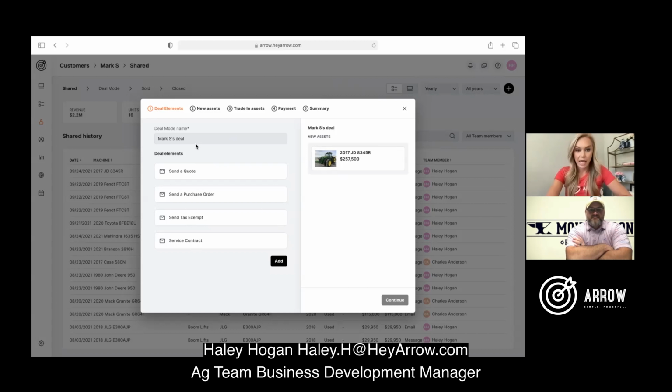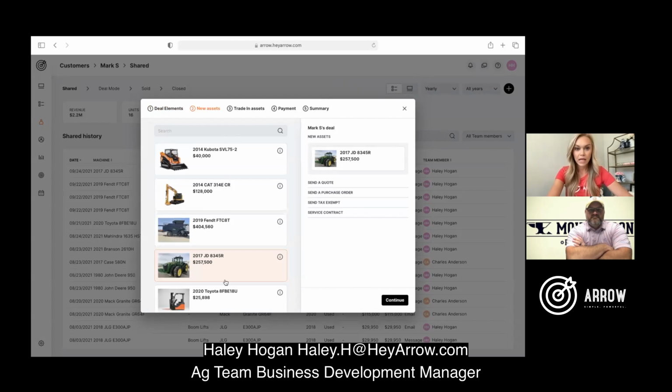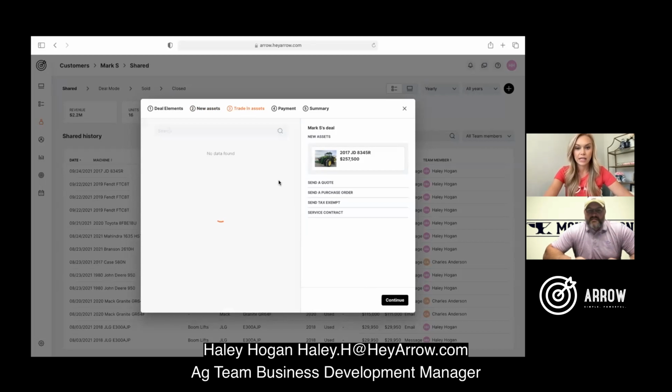Makes sense. So yeah, we're going to go ahead and send a quote. We want to include the purchase order, tax exempt, and service contract. And of course, you have the option down here to add any other elements that you would need to complete this deal. So we're going to hit continue. And then here's your asset screen. Because we already shared this piece of equipment with that customer, it's already selected for us. If you're working on multiple pieces of equipment, you're most certainly able to go through here, select as many as you need, or you can even search at the top for the piece of equipment that you're looking for in your inventory. So we're going to hit continue.